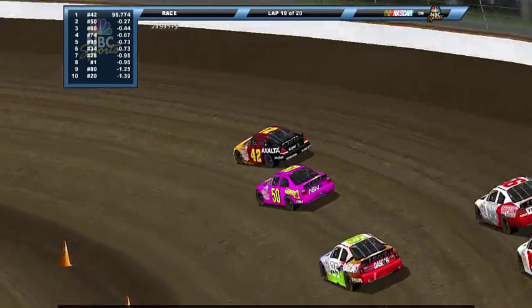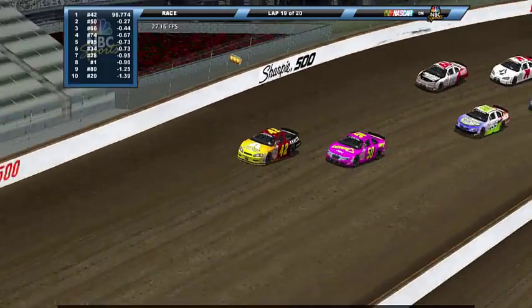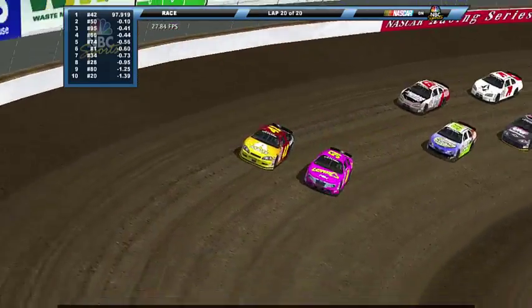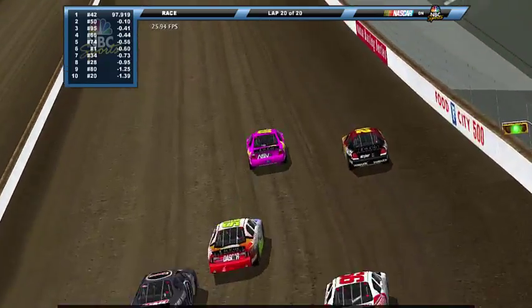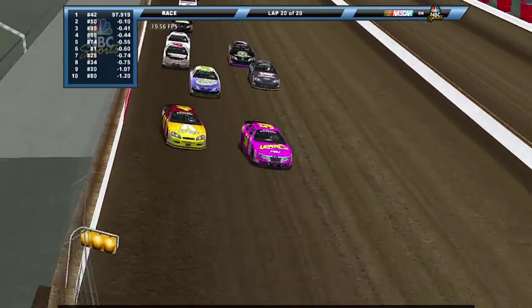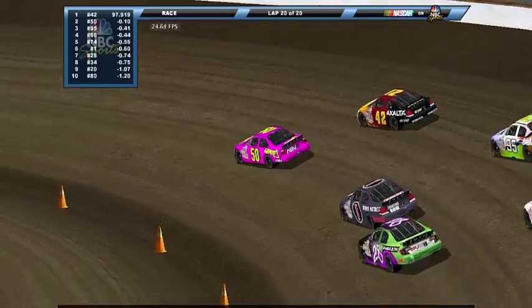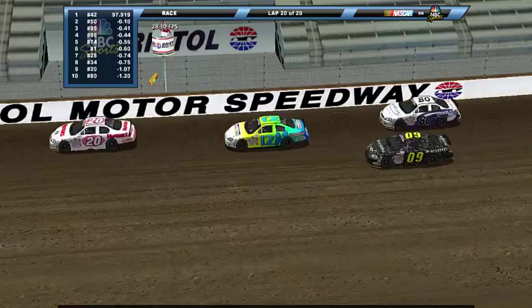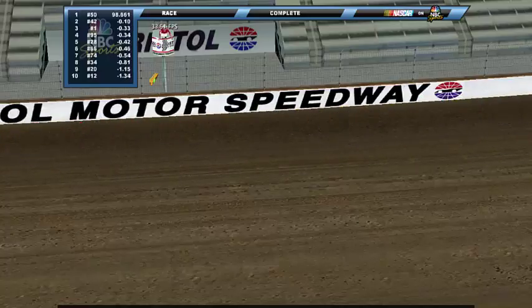Here we come. Sanchez poking. And here we go. We're going to have a fight for the win with 1 to go. Oh! What a move, the Bristol bump and run! That could win Sanchez this stage, and it will! The bump and run! Sanchez, stage 2 winner! The Bristol bump and run on the dirt has won Hillary Sanchez stage number 2.